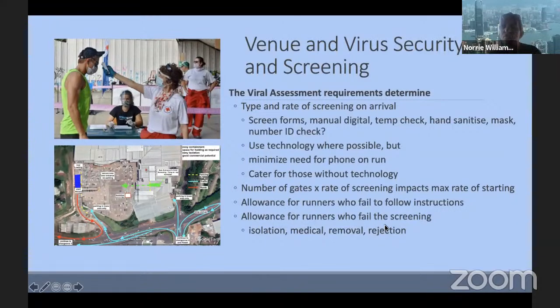And you also have to have an allowance, that isolation, for people who fail the screen. Reality is, people who are entering a race, and particularly a high prestige race, are not going to necessarily honestly fill in the screening form. They're going to say they're fine when perhaps they're not, because they're anxious to run the race. We have no control over that as yet.